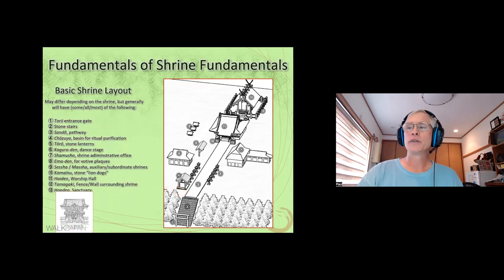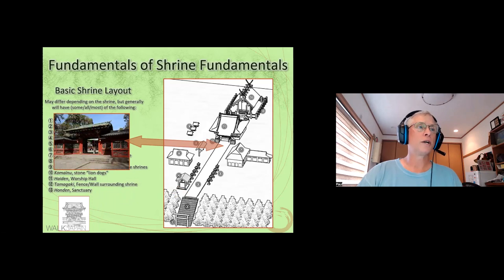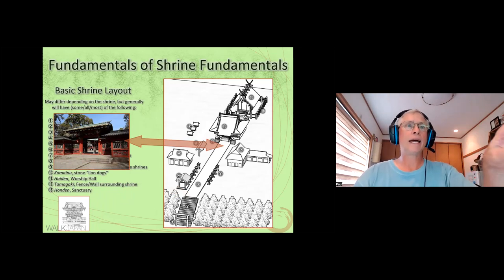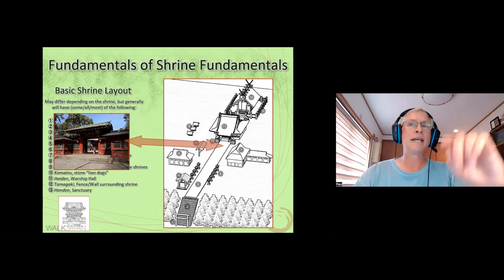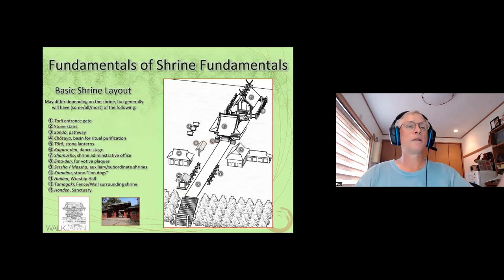And the second, there is another type of wall, and this is the one from Nezu Shrine in Tokyo. Then this wall will go around not only the honden, but also around the hall of worship and the Koma-inu and the Emaden as well. So now we know what structures we'll see in a shrine.